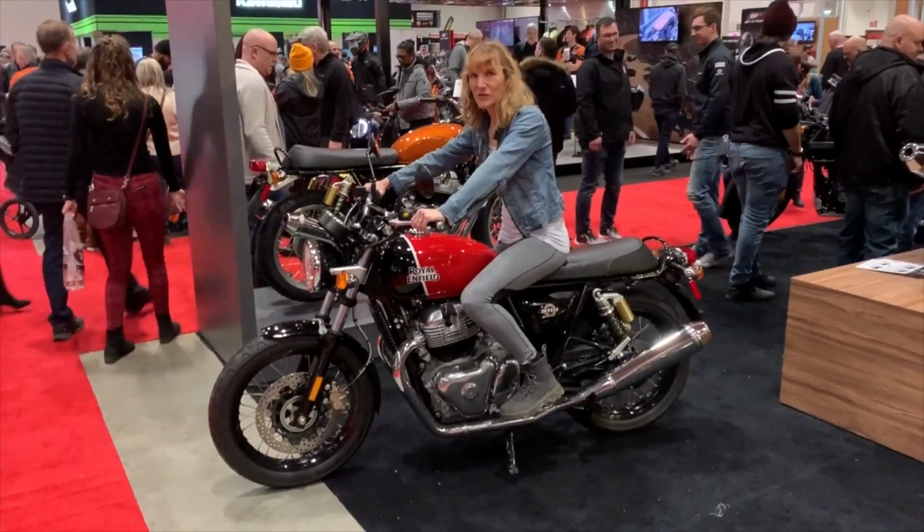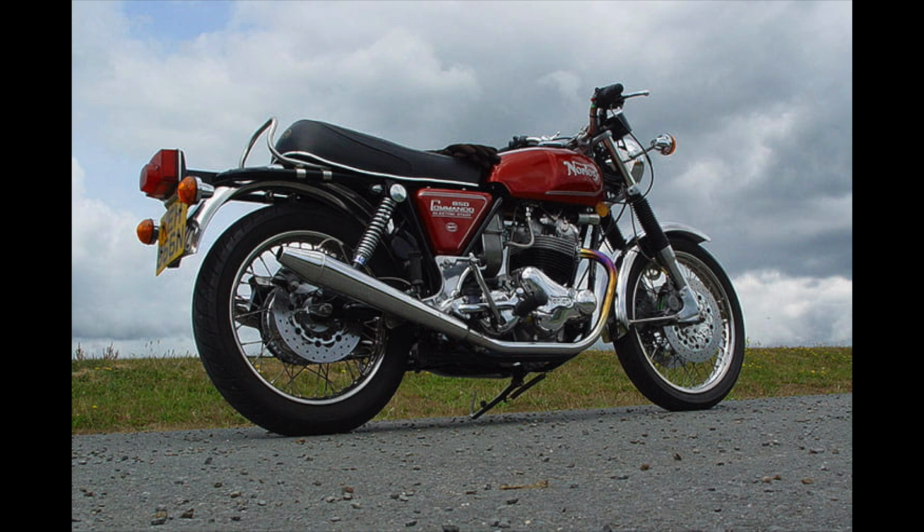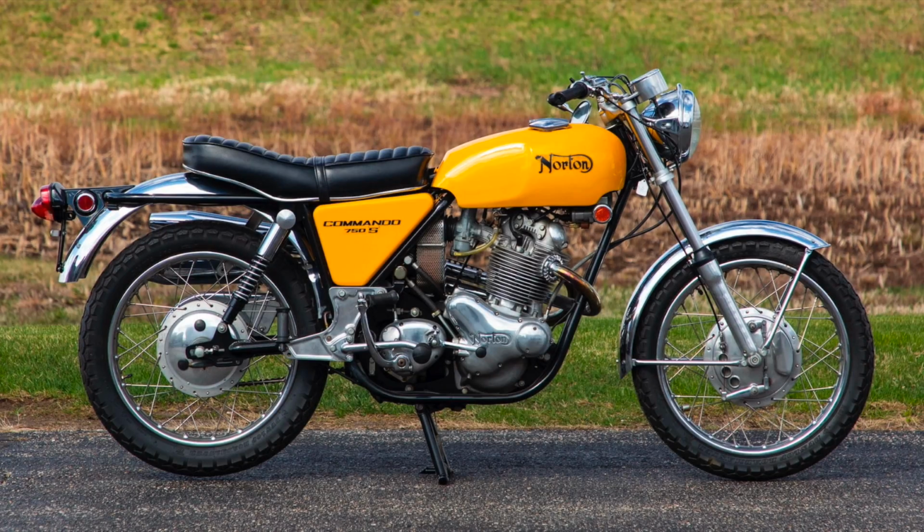However, the best looking standard motorcycle of all time was the Norton Commando, a gorgeous bike with classic proportions and lustrous paint. Truly, this was the superbike of its day and is among the best looking motorcycles of all time.